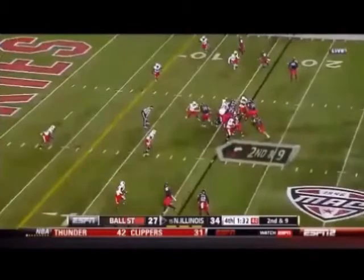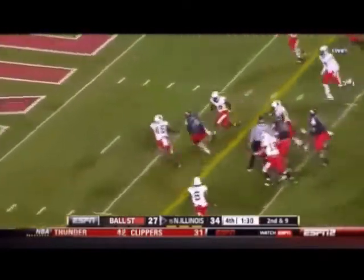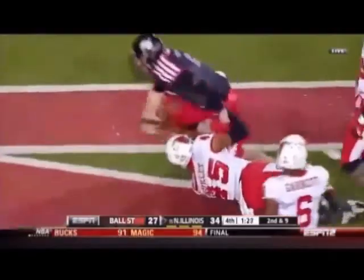This last clip is the power ability from Jordan Lynch. Lowers that shoulder and just goes right in for the touchdown.